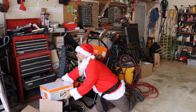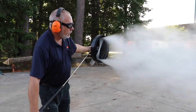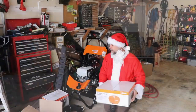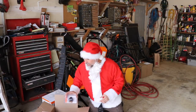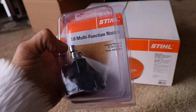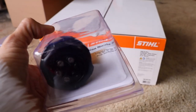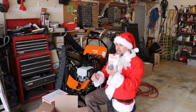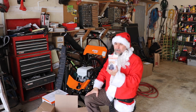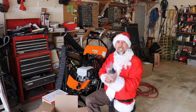Now if you have a guy that has decks or surfaces to clean, pick him up one of these rotary surface cleaners. If he's never used one before, this is a game changer. And there's one other thing I'm gonna recommend you also pick him up, and that is this nozzle right here. Santa really likes this 3.0 multifunction nozzle because it has 6 spray patterns. You can literally change the spray pattern by dialing it on the bottom. You combine all 3 of these things and he doesn't need anything else except maybe a Ferrari to wash with it. So that's the Stihl RV800. Let's get on to the next one.